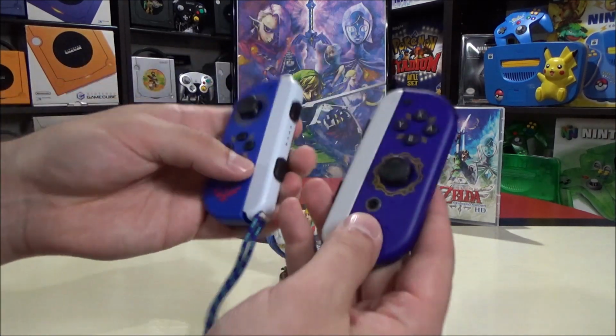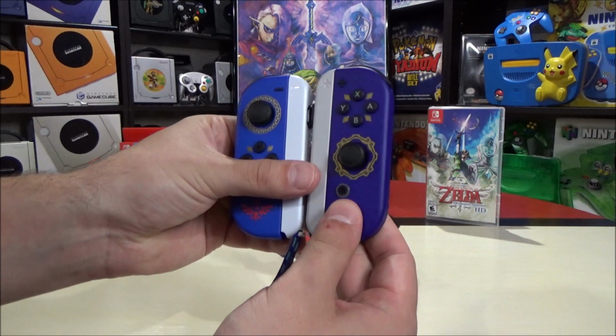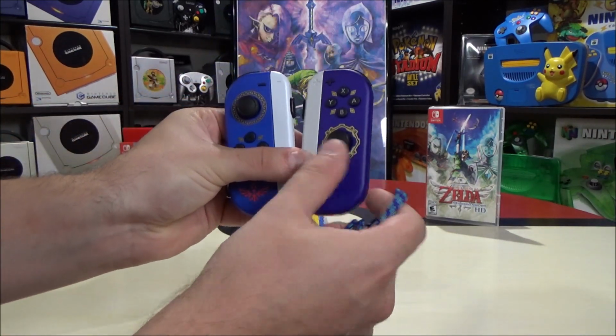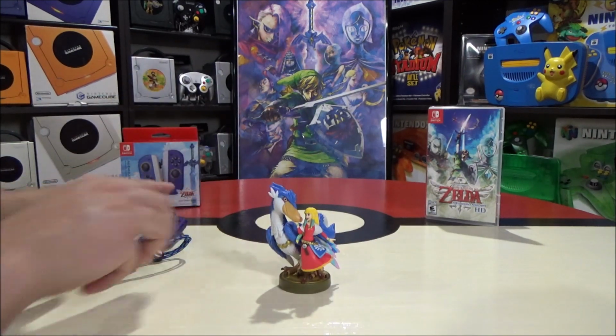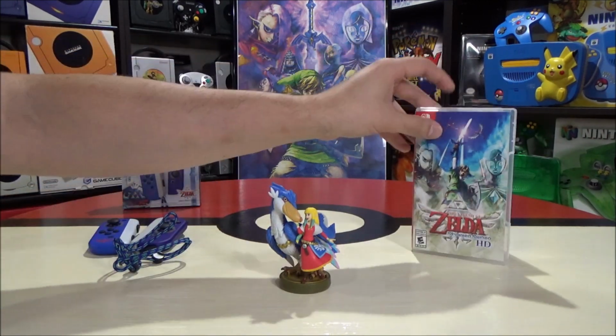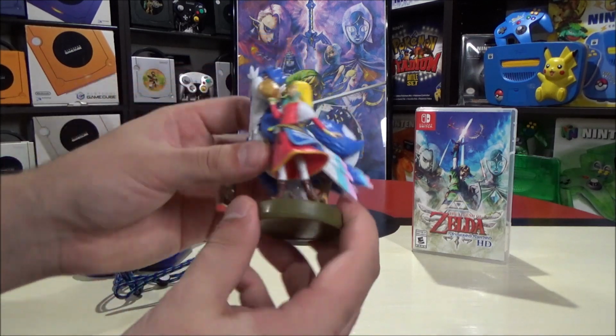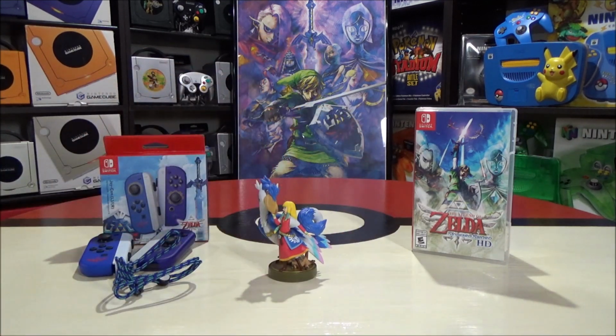Let me know what your thoughts are on the two Joy-Cons. I think they look fantastic. I'm definitely going to probably start out by using these, but I'm still kind of worried about Joy-Con drift. Someone found a really easy fix for that, by the way. Maybe I can talk about that in a future video. So I'm really excited to play. Can't wait. It's going to be a great experience. I sure hope it is, and I'm really excited to use the Amiibo and see if I can easily transport between the sky and the ground.